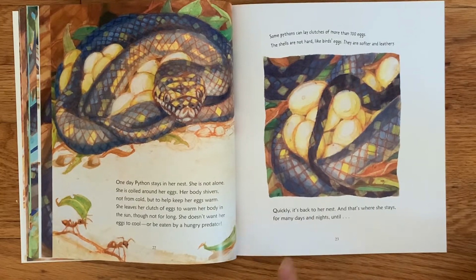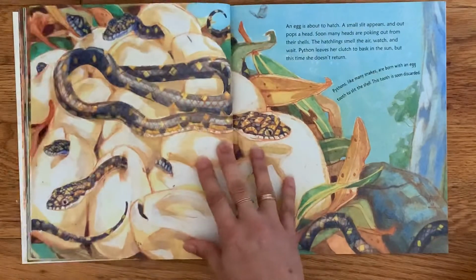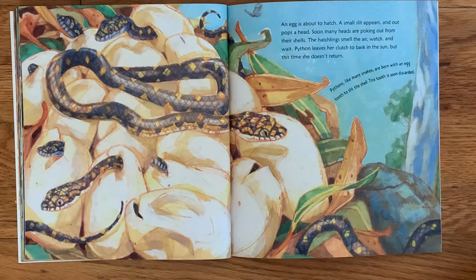Quickly, it's back to her nest, and that's where she stays for many days and nights until an egg is about to hatch. A small slit appears, and out pops a head. Soon many heads are poking out from their shells. The hatchlings smell the air, watch, and wait. Python leaves her clutch to bask in the sun, but this time she doesn't return.